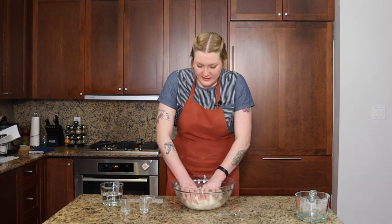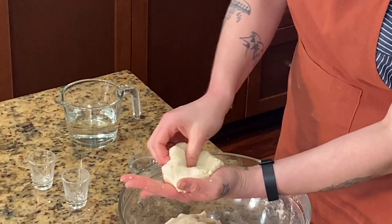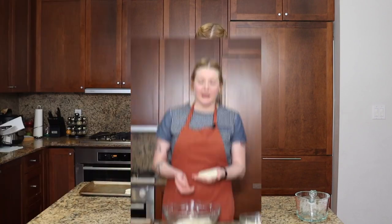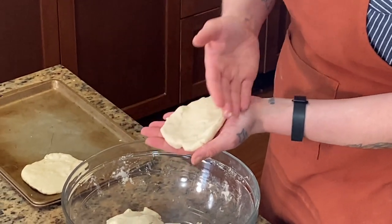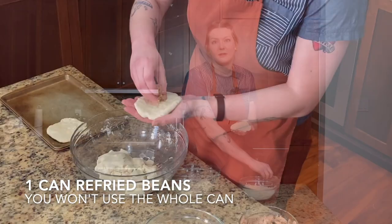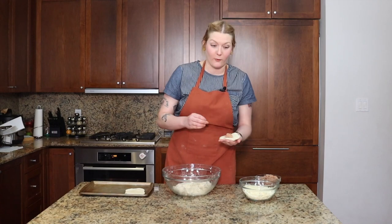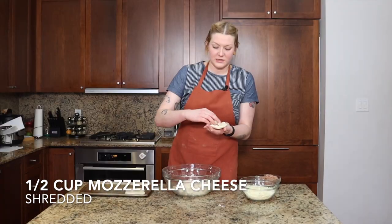So if you can see, the dough is starting to hold together nicely. I can kind of manipulate it. And this is how we're going to make our pupusa. As you can see, I've turned the ball into a 4-inch in diameter little circle here, disc. And you're gonna put only 1/2 tablespoon of the beans in there. You really don't wanna go too heavy because it's gonna be really hard to form the pupusa. And just a sprinkle of the mozzarella cheese.